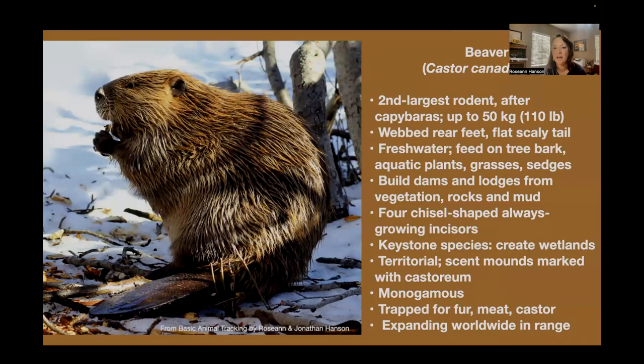It's the second largest rodent in the world after capybaras, and they can weigh up to 110 pounds. I've seen one in Fairbanks, Alaska that probably is about 85, 90 pounds. Huge. They have webbed rear feet and the flat scaly tail. They live in freshwater environments and feed on tree bark, aquatic plants, grasses, sedges, and they build dams and lodges. Lodges are what they live in and store food in.